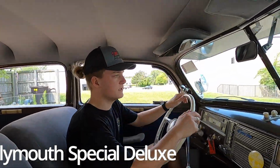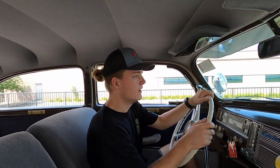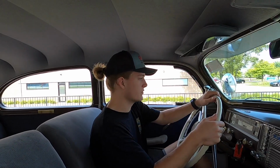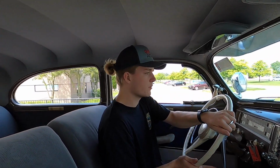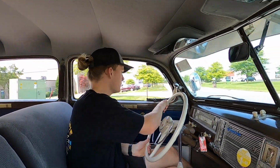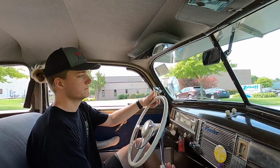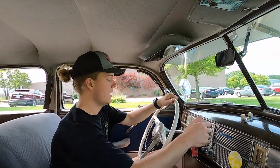Today we're going to take this 1941 Plymouth Special Deluxe for a little test drive. We're just going to see how it goes down the road and make sure everything's working as it should. So overall, the Plymouth is in really nice condition. The paint is really nice. There's a couple scratches here and there, but it is a very old car, so you'll have to expect that.